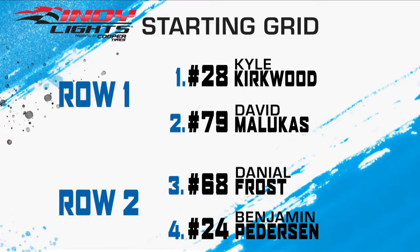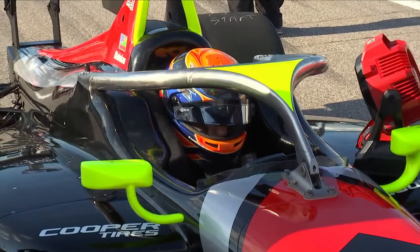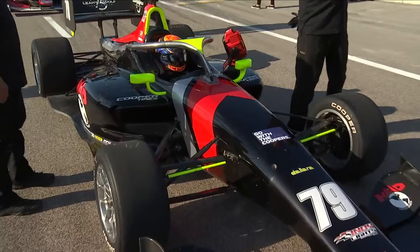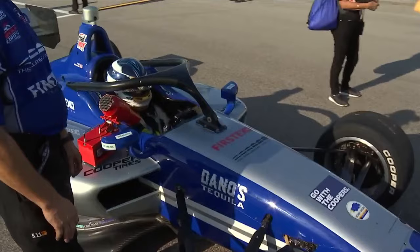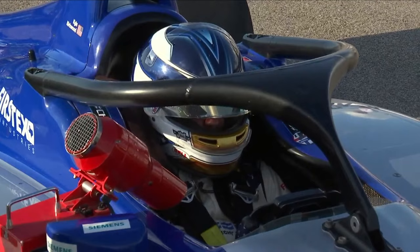12 drivers in the field, 2 will occupy the front row as they come out of turn number 4 to go green. On the outside, the driver who has now won 5 races, including the first end of the doubleheader yesterday out of Chicago, Illinois for HMD Motorsports, the outside front row starter, the number 79 of David Malukas. Driver up front right now who starts on the pole position, best second lap in qualifying, puts him on the pole here. He has won 5 of the last 7 races from Jupiter, Florida in the Andretti Autosport machine, former USF 2000 champion, former Indy Pro 2000 champion, and your current point leader here in Indy Lights, the pole sitter number 28, Kyle Kirkwood.